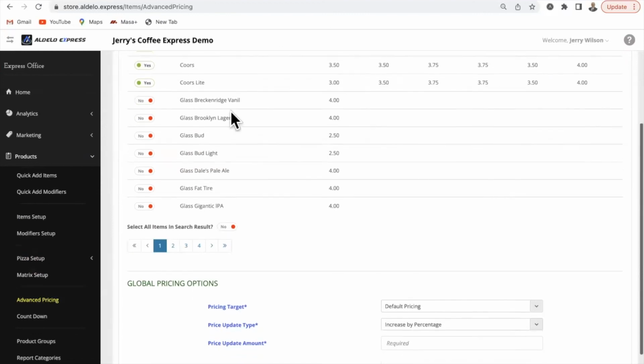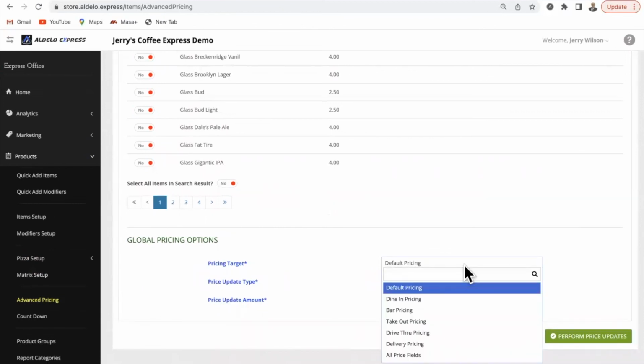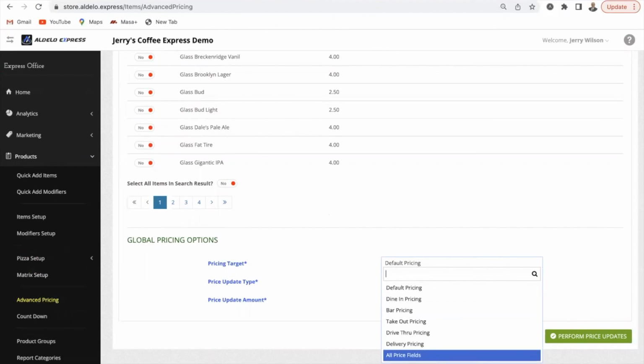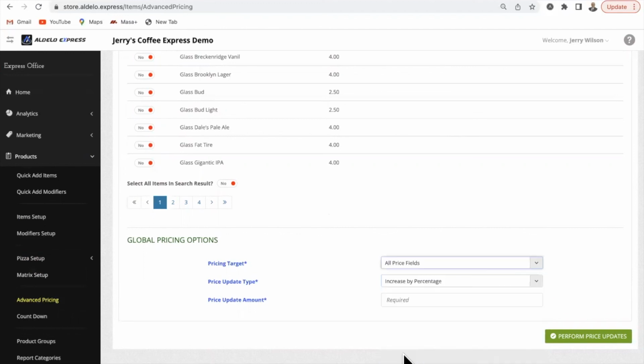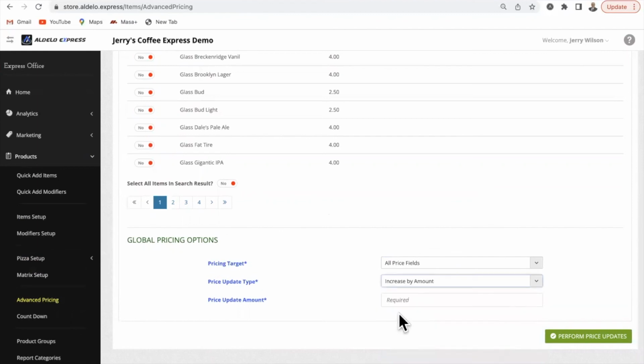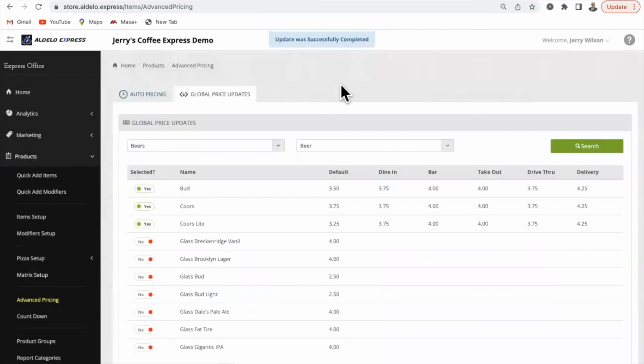So let's move down. I've got these three selected. And what we're going to do is choose what price we're going to affect. In this case, we can choose dine-in, bar, takeout, individual prices like that, or you can just say all price levels. Are you going to increase by a percentage or a dollar amount? Well, let's just choose dollar amount. And now let's choose the amount. In this case, I've entered in 0.25. Perform price updates. And when I hit yes, all the prices have changed now by 25 cents. They've all increased by 25 cents across the board.